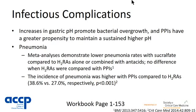However, when you compare the two agents, H2RAs and PPIs, both affecting and changing gastric acid secretion, there tends to be no difference. However, I do want to point out that most recently, there was a very large pharmacoeconomic study that was done, including around 35,000 patients, that found the incidence of pneumonia was higher with PPIs as compared to H2RAs, and that is the largest cohort study that we have today, suggesting there might be the increased risk with PPIs.